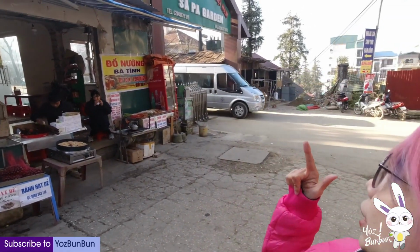Hello, Bunbun is here. So today we are in Sapa Garden. It's called Sapa Garden. So here we are going into the place where there are like villages. Then we will go and explore now, okay?